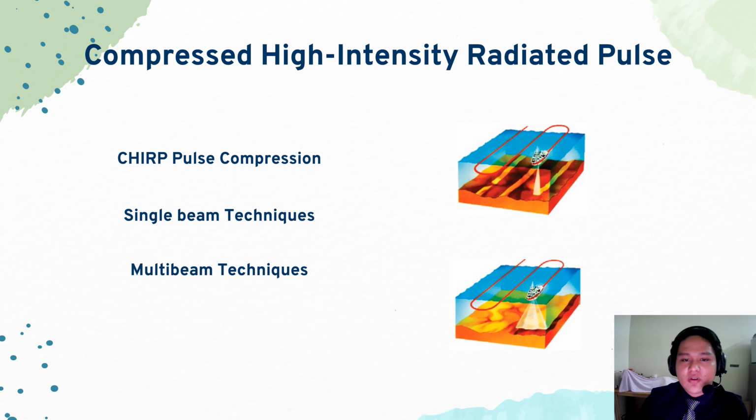So for the compressed high intensity radiated pulse, it has three types of pulses. The first one is chirp pulse compression. The second one is single beam techniques, and the last one is multi-beam techniques. So this picture illustrates the difference between multi-beam and single beam. As you can see here, multi-beam has a huge radar and can scan a wider space than single beam techniques.